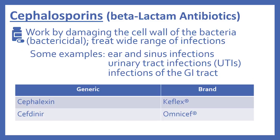Next are the cephalosporins. These are also a beta-lactam antibiotic, and they work in the same way by damaging the cell wall of the bacteria, so they're bactericidal, and they treat a wide range of infections as well. Some examples of infections they treat include ear and sinus infections, urinary tract infections, infections of the GI tract. And in the top 200, there's cephalexin, which is Keflex, and cefdinir, which is Omnicef.